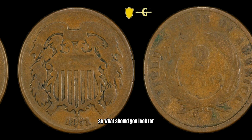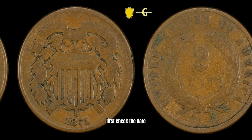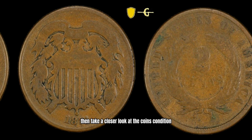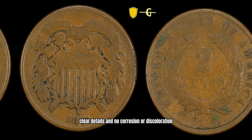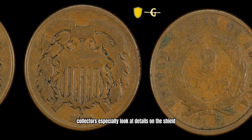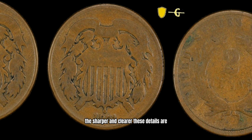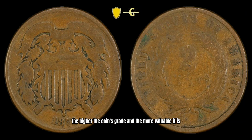So, what should you look for if you think you might have an 1871 2-cent coin? First, check the date. The year 1871 is key. Then, take a closer look at the coin's condition. A coin with minimal scratches, clear details, and no corrosion or discoloration is going to be much more valuable. Collectors especially look at details on the shield and the motto, "In God We Trust." The sharper and clearer these details are, the higher the coin's grade, and the more valuable it is.